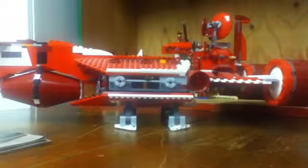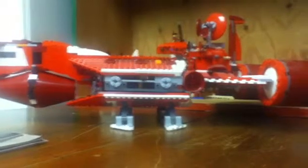Overall, for a $90 set, this is amazing. I don't have many $90 sets to compare this to, to say, okay, is it good for features, is it good for the size of it? But in comparison to other ones I've seen for around $90, this one suits pretty well. Especially with Star Wars, big sets like this usually have a good amount of features.